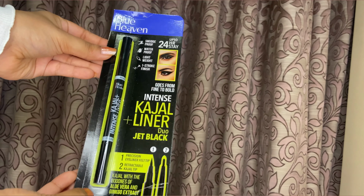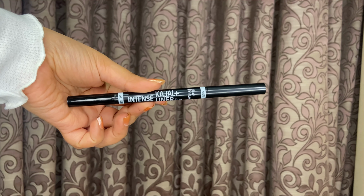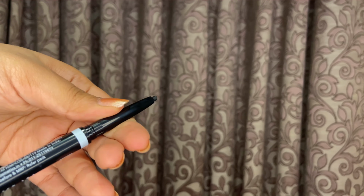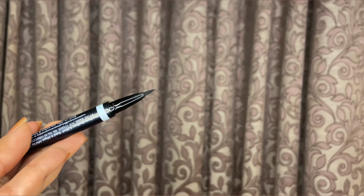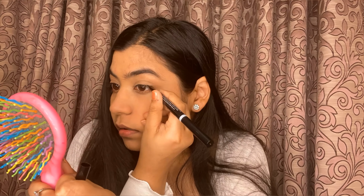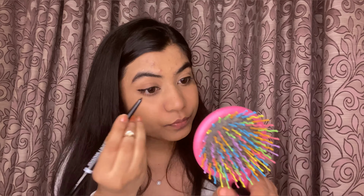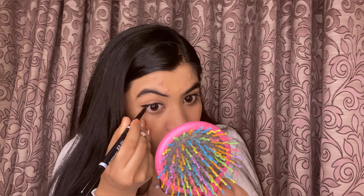Okay, so the next product is this Intense Kajal plus Liner Duo. You know, on one end you get the Kajal and on the other you get the sketch pen liner. So you can precisely make your eyeliner, and I'm gonna give it a small wing as well. It's not as pigmented as I thought it would be. Okay, let's do a little bit of Kajal as well. Look how beautiful my eyes look.